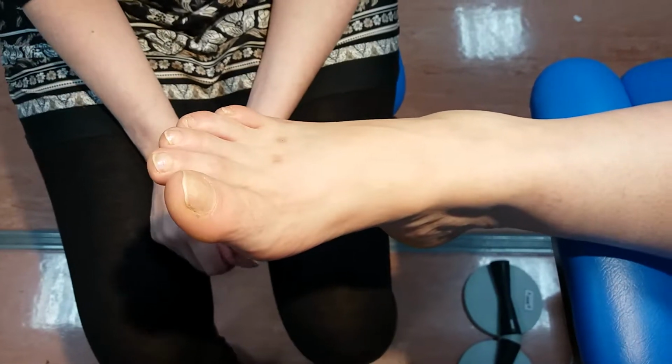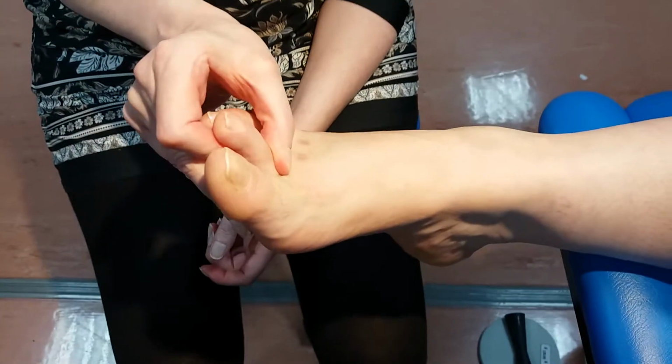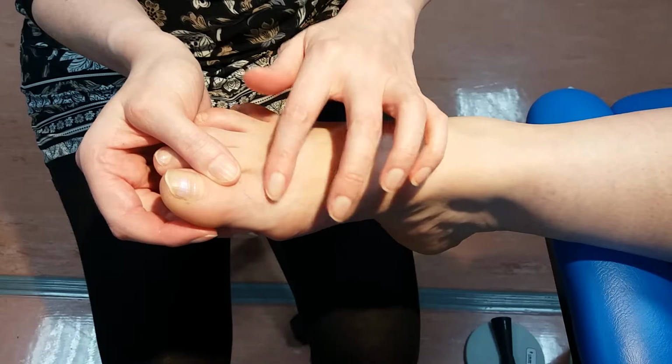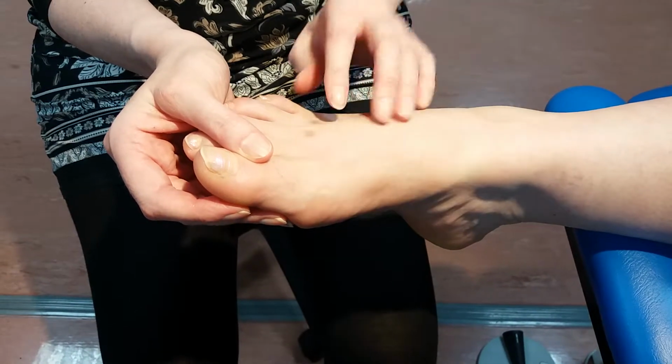The two metatarsophalangeal joints most frequently affected by decreased range of movement are the first MTP joint and the second. The first is normally due to osteoarthritis, and the first thing you'll notice is an enlargement in volume of the joint, some deformity, and maybe some palpable osteophytes over the dorsum of the joint as well.